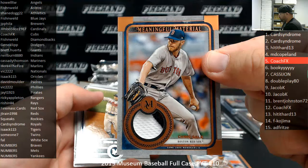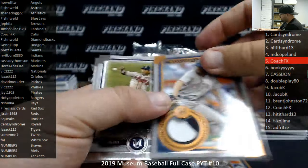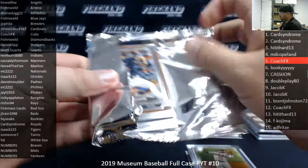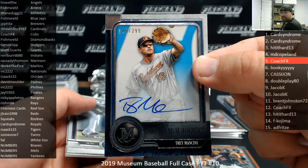Meaningful materials, copper to 35, Chris Sale, Red Sox. Red Sox going to Fire Mask cards. You got it, Andrew, no problem. Trey Mancini, number to 299 for the Orioles, going to Isaac K.